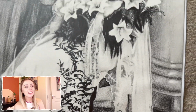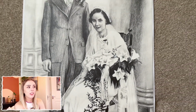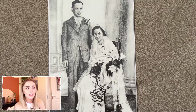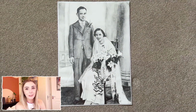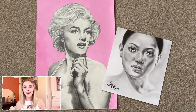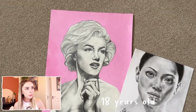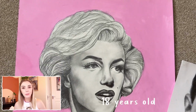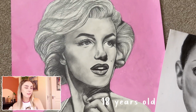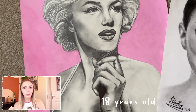And actually, looking back at it now, the flowers and the lace on the dress, great, love it. Here I decided to experiment with colour a bit, so it's just another one of my graphite drawings, but I just painted the whole back pink. To the right is Shell from Portal.